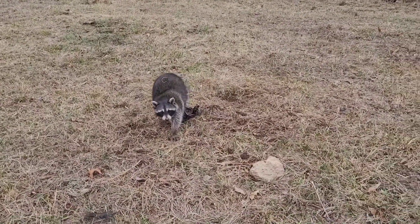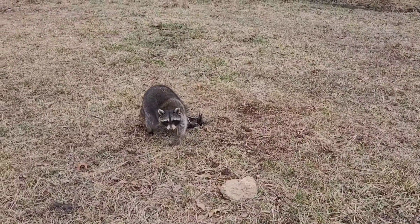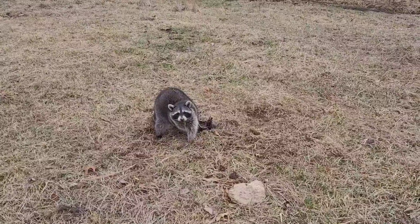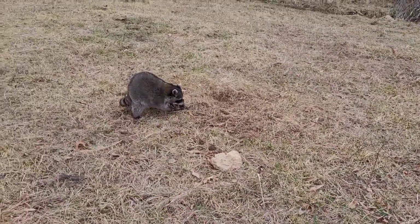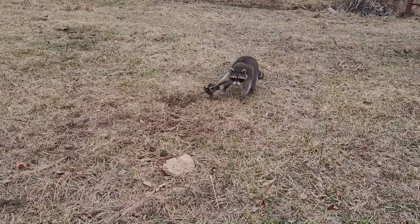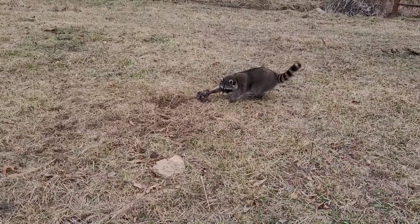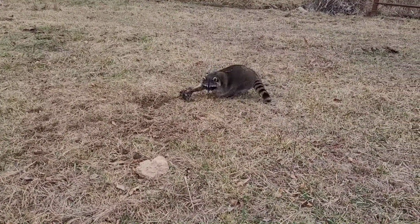Got him by the front foot there. Nice and deep. He must have stepped right perfectly in the middle of it. He didn't completely trash the area either, so maybe a chance that I can salvage this a little bit. But I'll get him out of there, and then we'll get on down the line and see what else.